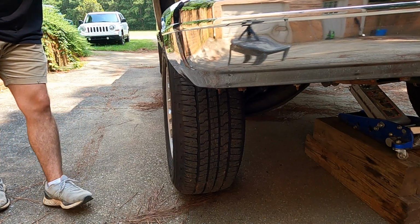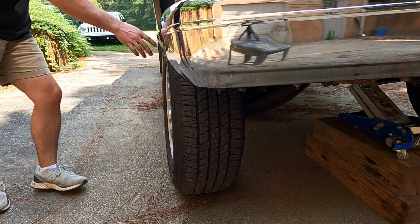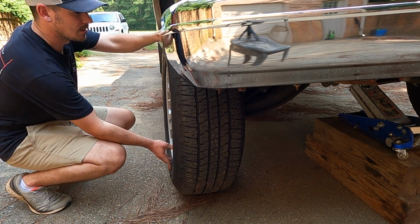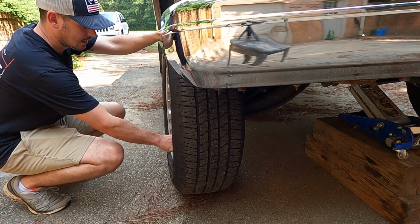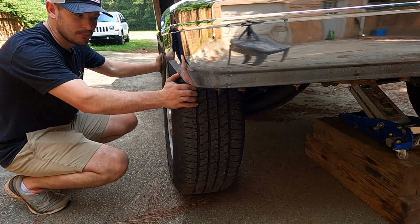All right, so I gotta hold the truck up so that it'll actually come up off the ground. But when you shake these tires, there's ways to check them. So you check your ball joints up and down, right? So like that. She's solid. Now here's your problem.